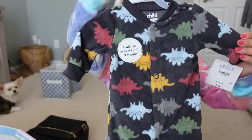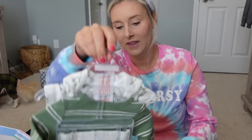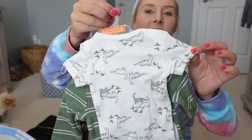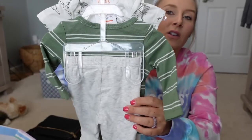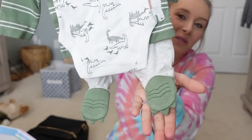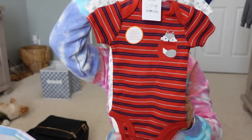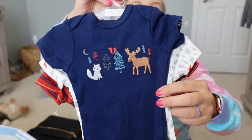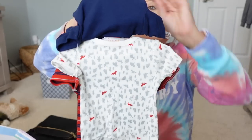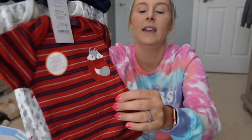So I picked these up, I think, at Walmart, too. The little dinosaurs, the little footed pajamas. I think they're so cute. I love dinosaur stuff. And then this little set here with a short sleeve and a long sleeve. And then look at the little feet on here. They're little dinosaur feet. And then these are from Walmart as well. Just a little pack of onesies. And it's got these little wood creatures. And then you have this one here that has little foxes. And then a little raccoon.